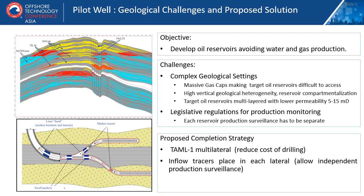Multilateral TAML-1 completion using the rock properties in the reservoir top interval and a set of swell packers to create an isolated branching point. If a well penetrates more than one reservoir, production from each of them must be accounted for individually in accordance with the legislation. For these purposes, dynamic quantum production logging technology was selected, since it has no limitations with this well design, unlike conventional logging methods.